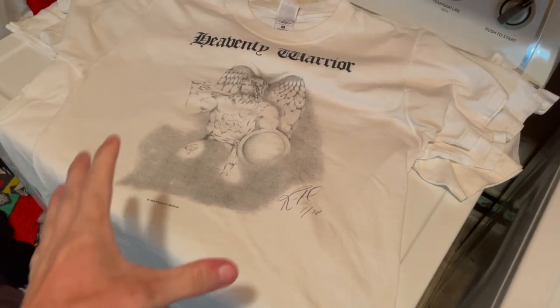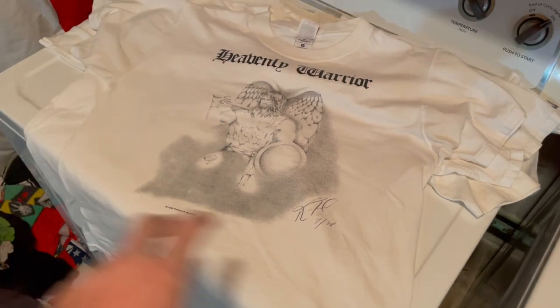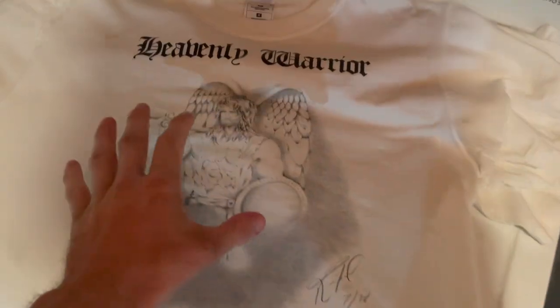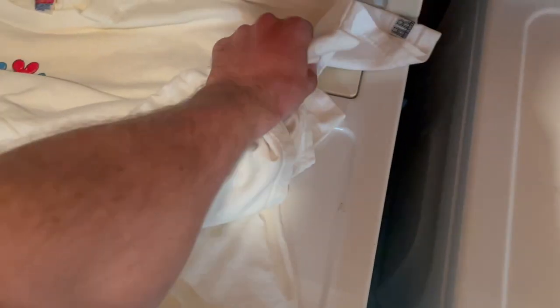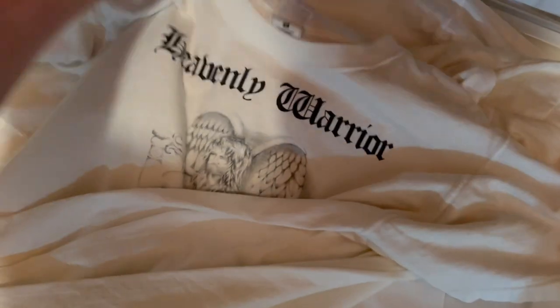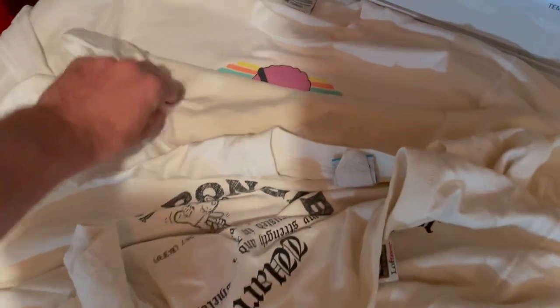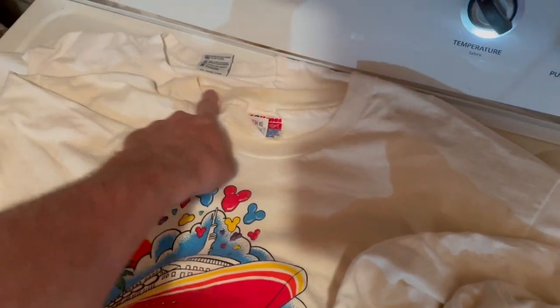We are actually in my garage right now, so I apologize if the sound or the lighting is a little bit off. I know there's a lot of shadows and stuff going on, but first we have the Heavenly Warrior. I need to wash this shirt. I need to wash the SpongeBob shirt, clean the red boat, the big red boat. And then lastly is the Hard Rock Cafe Miami. Now, the only one with a lot of stains was the one I'm keeping, so I'm not really too worried about it because it just needs some collar treatment.